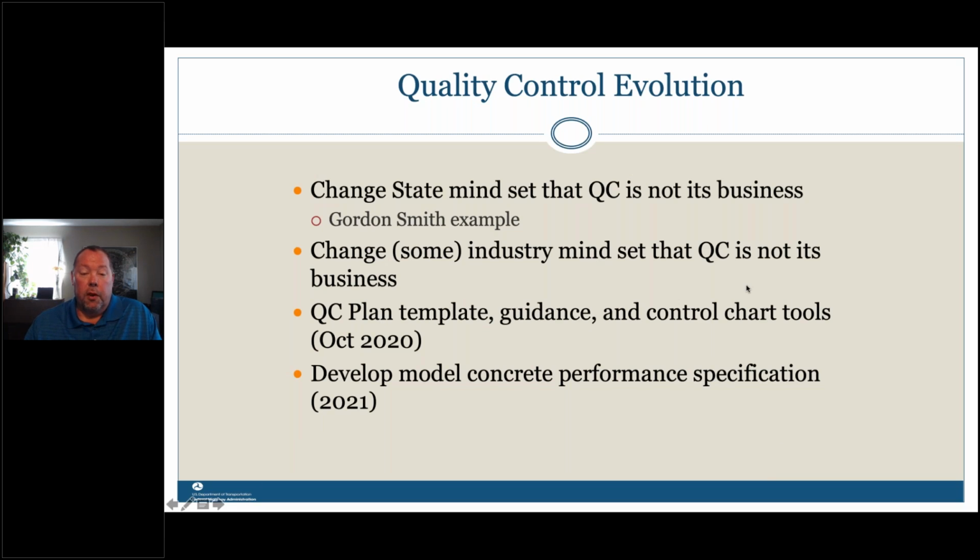It's sort of a QC evolution, and the things that go with it, changing some states' mindset that QC is not their business. Because again, the PEM vision would be that the agency is engaged in some level of oversight of the contractor's QC operations, because the contractor is going to be providing data and information to the state on the quality of the project as it moves on.